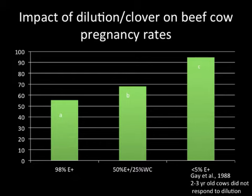Again, this kind of fits with the T-SNP data that Craig showed. Very toxic fescue, 98%. These are pregnancy rates, 55, 60% pregnancy rates in this study. This was done in Kentucky. You go to 50% infection, not a real hot stand, add 25% white clover, and we're still seeing issues. Still only about 70% increase in conception rates.